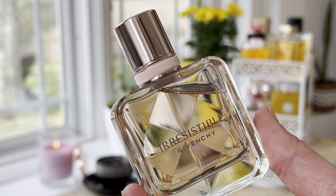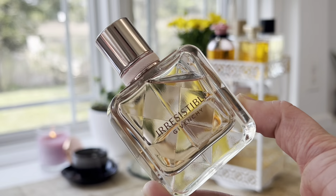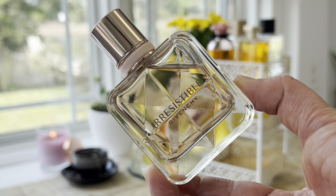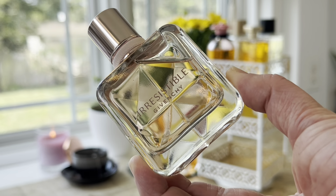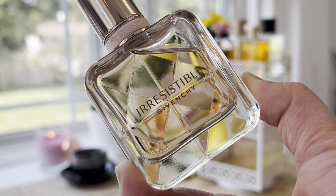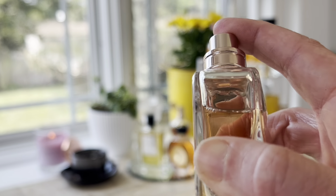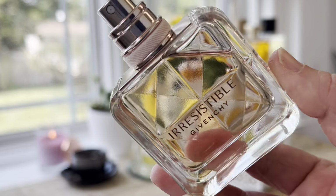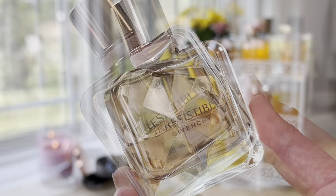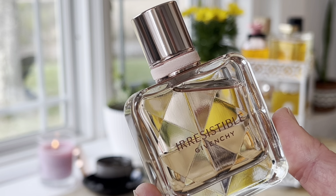Givenchy Irresistible is a juicy and fun fragrance. It's got pear in the top notes, a bit of rose, some musk. This is a happy perfume, a bit of a mood booster. It's good for good vibes and good energy, and it's a very beautiful perfume bottle as well, you can tell. There's something youthful and fun about this fragrance, but also very beautiful and sophisticated at the same time. While I do think it's a very pretty fragrance, you can tell I haven't gotten a lot of wear out of it. So I'm looking forward to wearing it a bit more in the month of May.